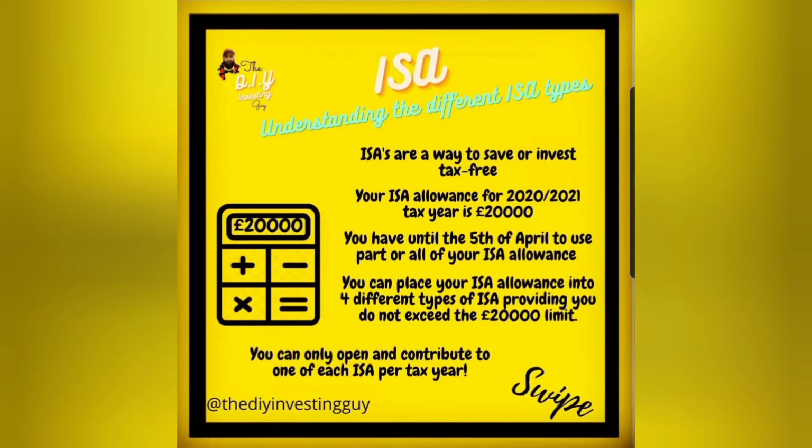You can place your ISA allowance into 4 different types of ISA, providing you do not exceed the £20,000 limit. So say if you've got 4 different types of ISA, you can put £2,000 in a cash ISA, £4,000 in a lifetime ISA, £4,000 in an innovative finance ISA, and then £10,000 in a stocks and shares ISA, and that will fill up your £20,000 ISA allowance.